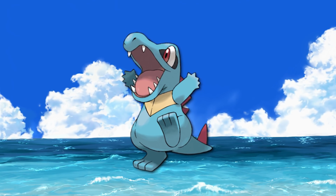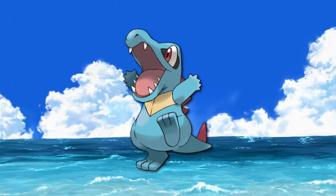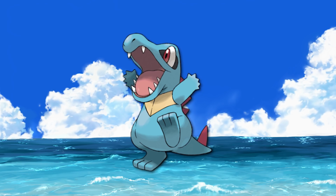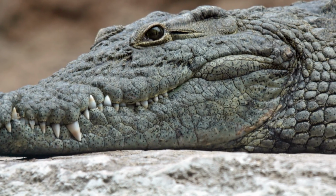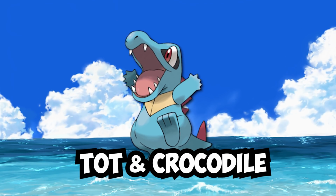Next, we have Generation 2 with Totodile and its evolutions. Personally, one of my favorite starter Pokemon of all time, and probably my favorite water starter ever. I find that Totodile's design kind of speaks for itself. Its design is clearly based on a crocodile, and its name is using some sort of mixture of the word tot, which doesn't really mean much, and the word odile, part of the word crocodile.